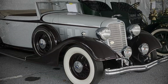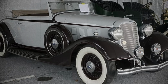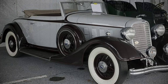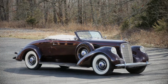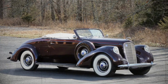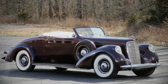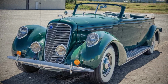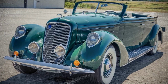It was more than just a mode of transport. It was a statement of prestige and class. Today, a well-preserved Lincoln K-Series convertible can fetch upwards of $200,000 at auction, a testament to its historical significance and timeless appeal. Eastwood's choice to keep this classic after filming shows his appreciation for vintage luxury and the golden era of automotive design. From Hollywood royalty to pure performance machines, the next car on our list shifts gears into another iconic piece of automotive history.